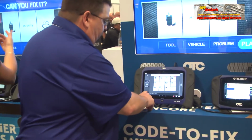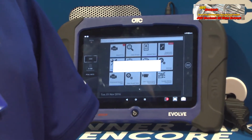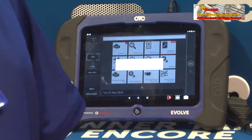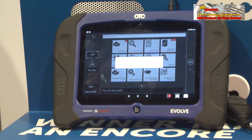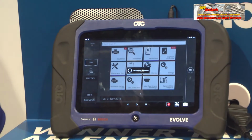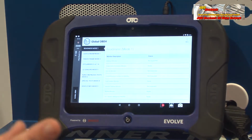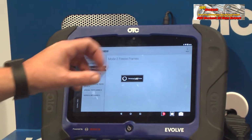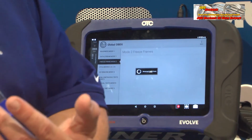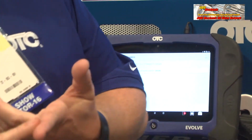I would actually go in, we go global OBD2, because the number one thing that you must know is what was going on when it set the code. How am I going to understand what was actually happening at that time? So I want to go into global OBD2, and then once I'm there, I'd go to mode 2, which is freeze frame data. Freeze frame data will actually give you fuel trims. They'll give you what the ECT was, what the idle air temperature was, all of the things that you need to make a diagnostic decision today.